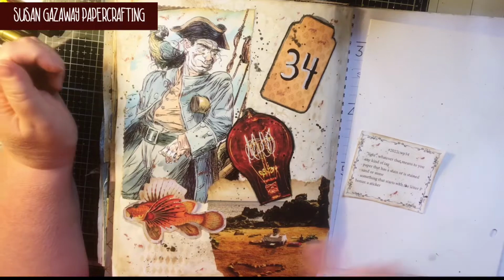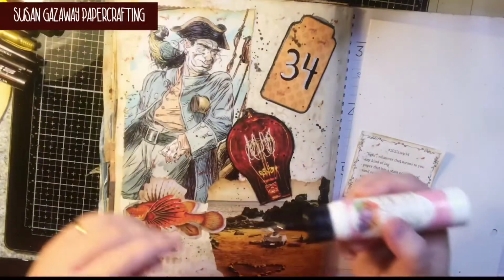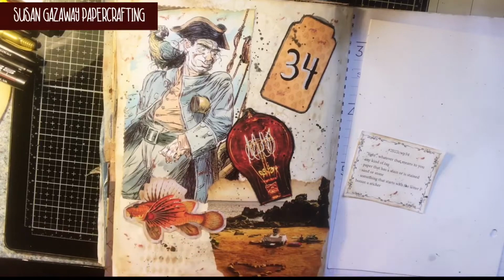And the bonus is a sticker, and I ended up just using this fish. And these stickers do not want to stay stuck, but I do love them.